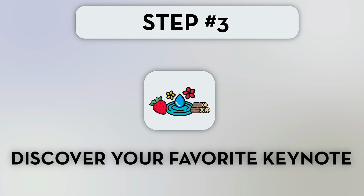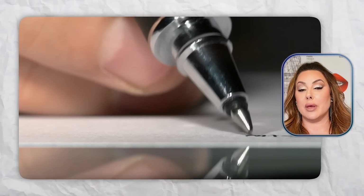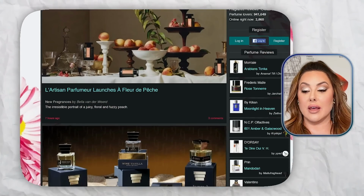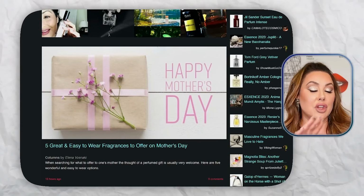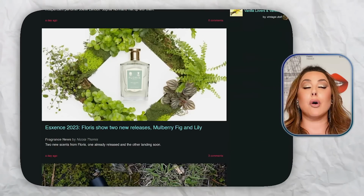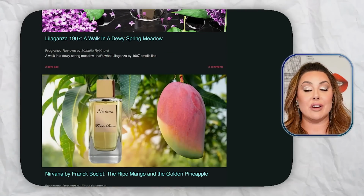Step number three, once you've figured out what family that you like, now you're gonna try to figure out what keynotes you like. So as you start to write down some of the fragrances that you like, maybe there's three or four of them. What I like to do is go to Fragrantica, and that's an amazing site, you guys, that has lots of resources on keynotes, new perfume launches. There's a forum on there, reviews. It is a plethora of information on fragrances. If you haven't gone there, check it out. It's my favorite perfume website.